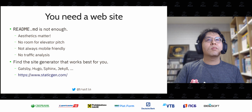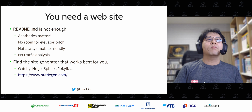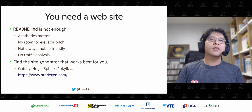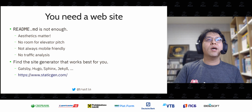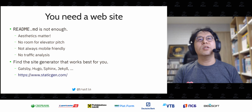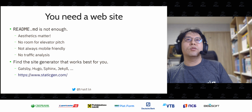And github.com is not always mobile friendly, as you know. And because github.com is not your website, you cannot do any traffic analysis. It has some Insights menu with traffic analysis, of course, but it's very limited. And you can do way more than that by using other analysis tools like Google Analytics. So find some site generator that works well for you. For example, for Armeria, I used Gatsby, and there are also other site generator projects like Hugo, Sphinx, Jekyll. So choose one and try to build something good.